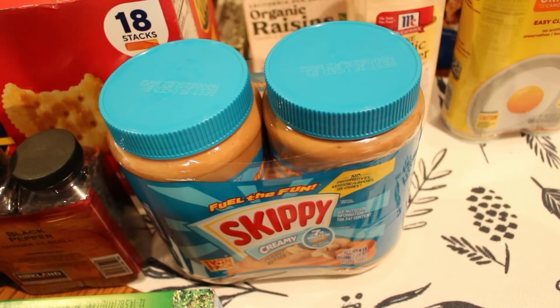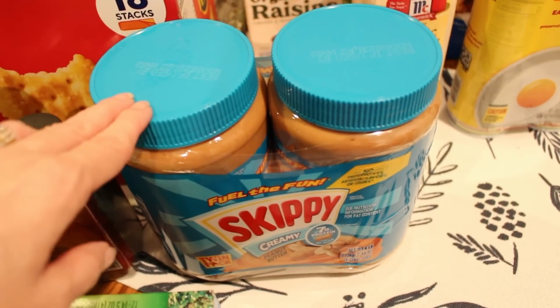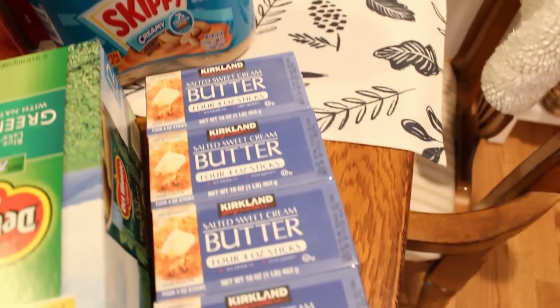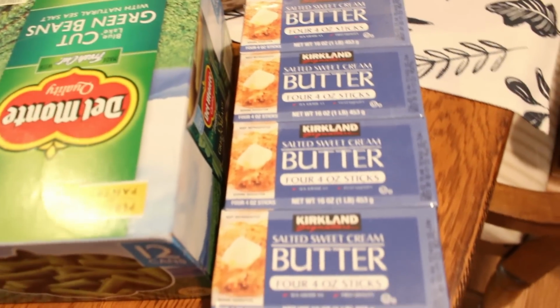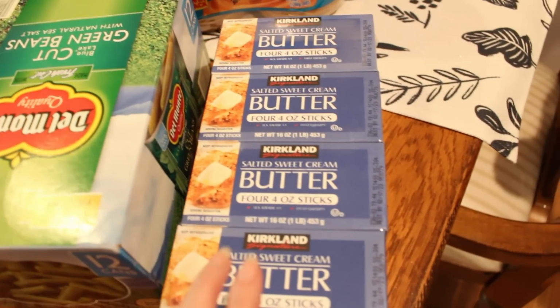I mean, I cook with it, I bake with it, and I probably eat a little bit of it every day. I picked up 4 pounds of butter. This is salted butter. I'll use this for everything from the table to baking.